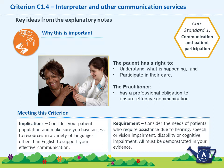So when we look at this whole component of interpreter and other communication services, do you think you can come up with some suggestions on what may be some evidence that you would require to substantiate this particular indicator, C1.4? Has anyone got any thoughts or suggestions in relation to what evidence you may require to meet this indicator? Any ideas?